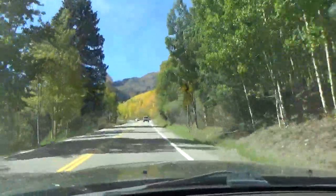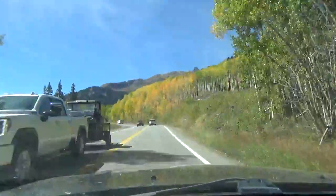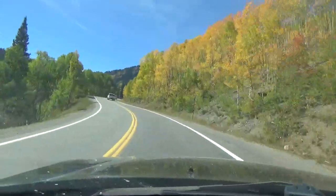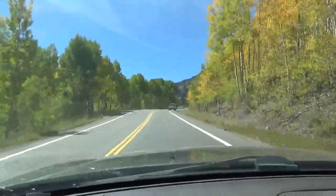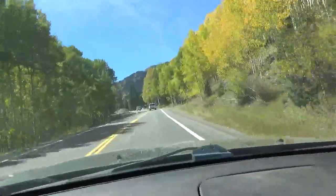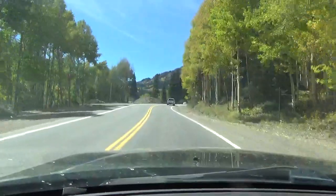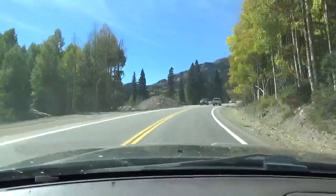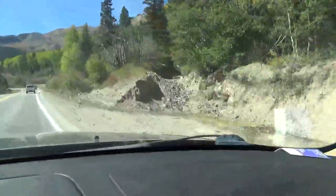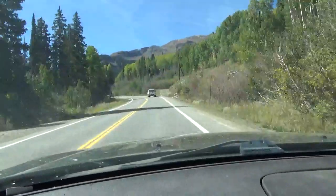It's fall here now. Look at that yellow, red. Serious rains here. That's all the remains of flash floods earlier during the summertime.